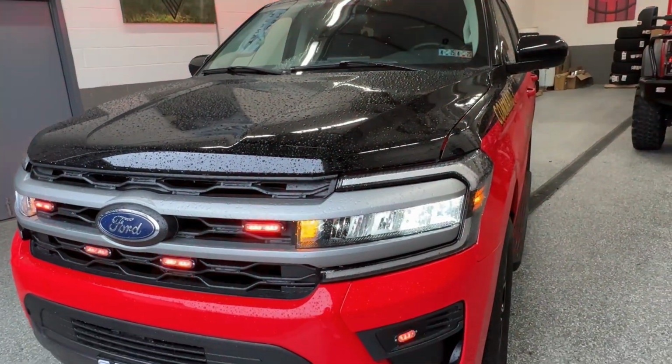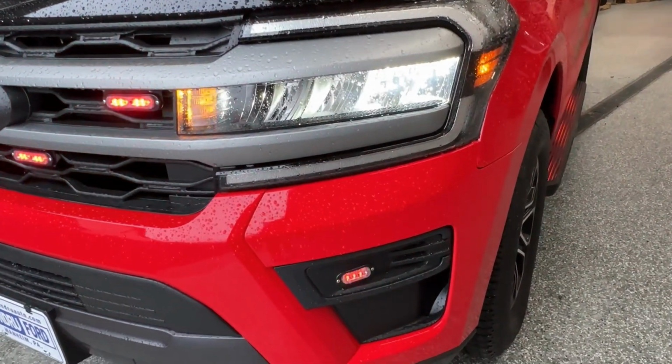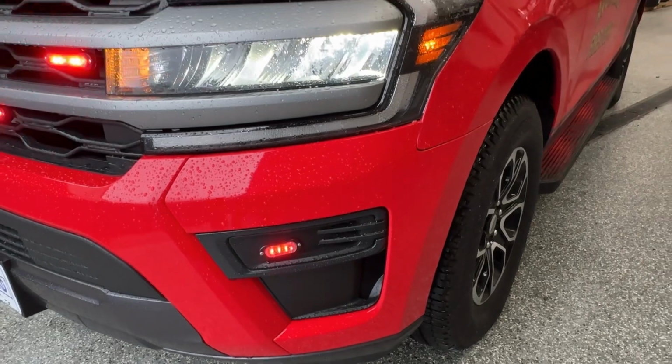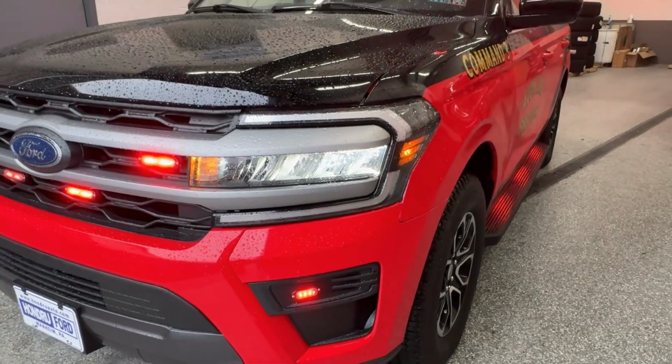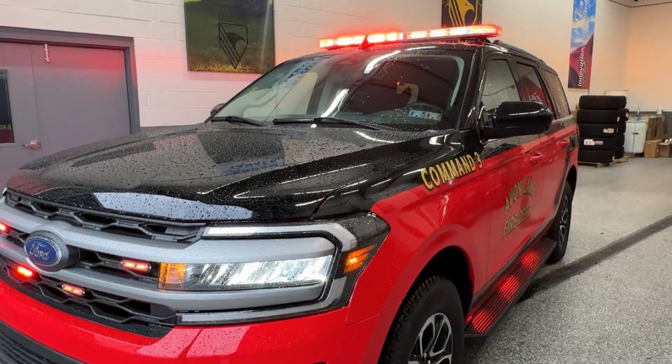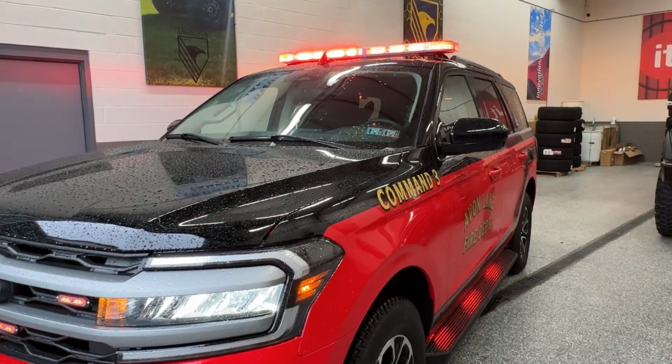Also for front warning, on the sides, in the black plastic trim there on the corners of the bumper, we have the Whelen Mini T-ion. This is also a duo in red-white. So that light head there is going to give us a little bit of intersection warning at the front of the vehicle with the absence of a push bumper or anything else at the front end.